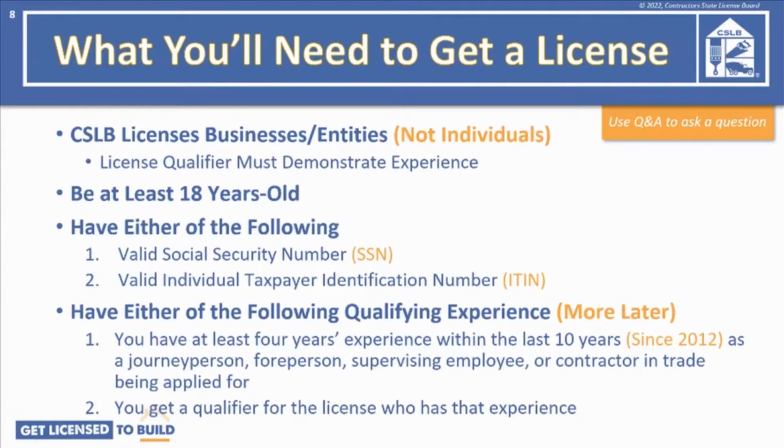Here is the short list of minimum qualifications you will need. You must be at least 18 years old. You must have either a valid Social Security number or valid Individual Taxpayer Identification Number or ITIN. You can qualify the license in one of two ways. First, you can qualify the license by having at least 4 years experience within the last 10 years as a journey person, foreperson, supervising employee, or contractor in the trade being applied for. Or you can also get a qualifier for the license who has that required experience. We will spend a lot of time talking about how you can demonstrate your experience on your application in a few minutes.